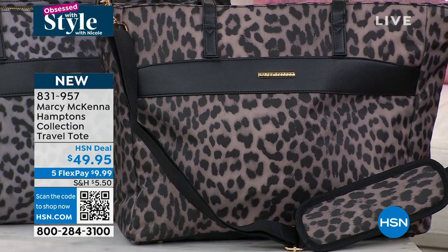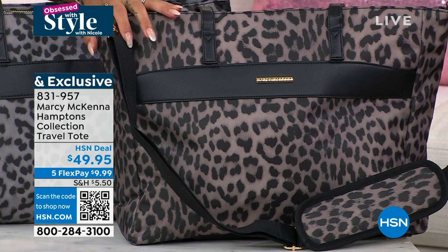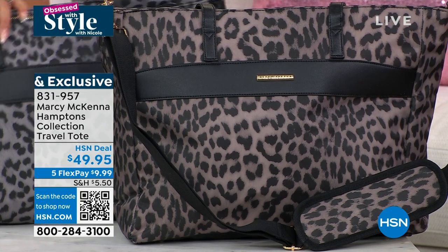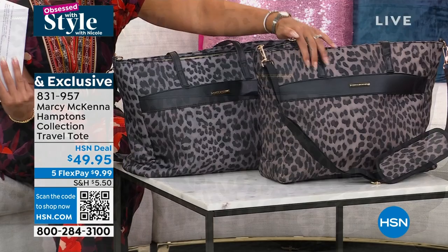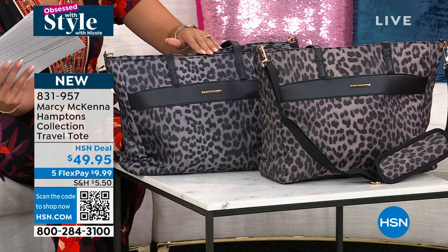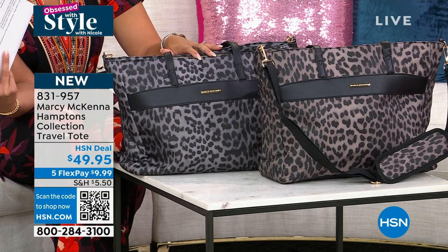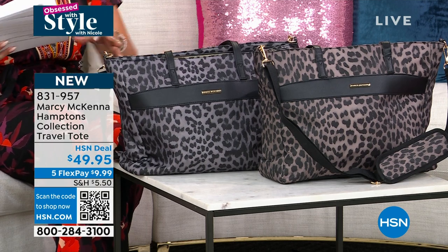The travel tote comes in two options. The one in front of me is what we call our rose taupe leopard. It's a very subtle contrast, but you see a little bit more of those lighter taupes. There you go, that's a good shot. And then here it is in your onyx leopard. Brand new this month, first airing, 831-957 is the item number.